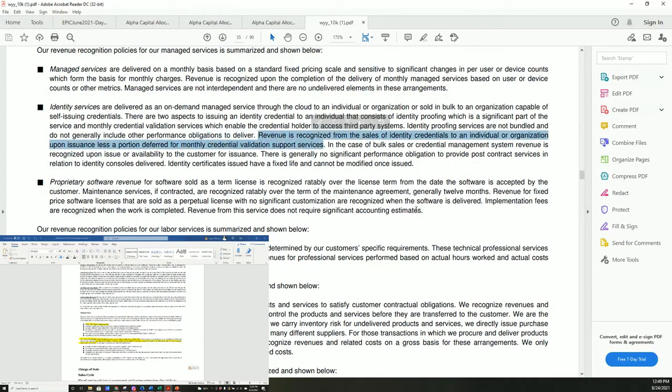Okay, revenue is recognized in the next section, in identity services. Revenue is recognized from the sales of identity credentials to an individual organization upon issuance, less a portion deferred for monthly credential validation support services. So again, once they've actually done what they say they're going to do, they recognize the revenue, minus a deferred monthly credential validation support service fee. This is good. Again, this is what they should be doing.